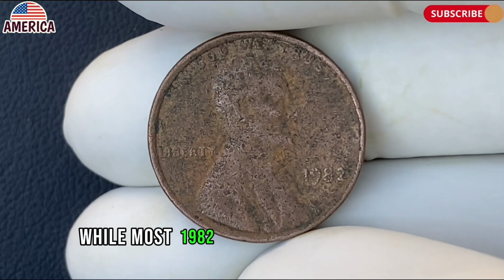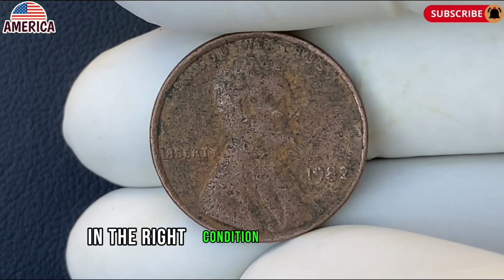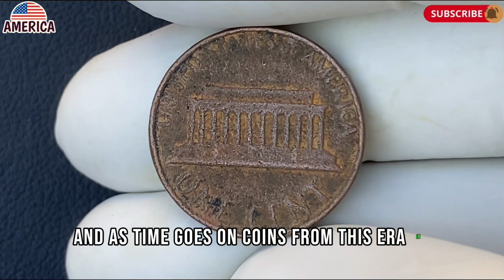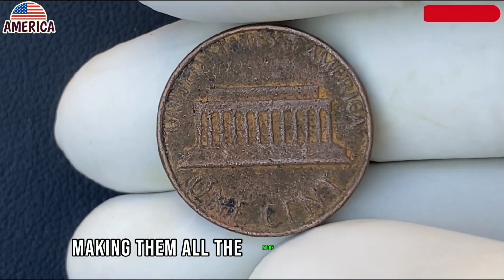While most 1982 pennies are only worth their face value, the right coin in the right condition can command an astonishing price at auction. And as time goes on, coins from this era in exceptional condition are becoming even harder to find, making them all the more valuable.